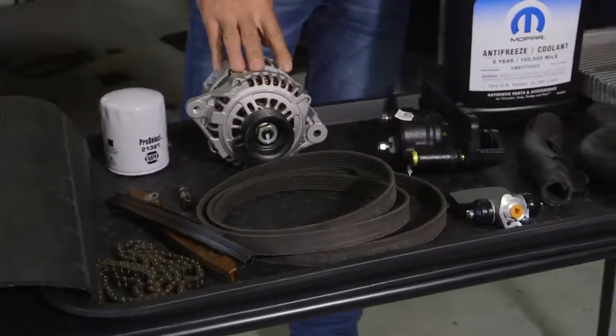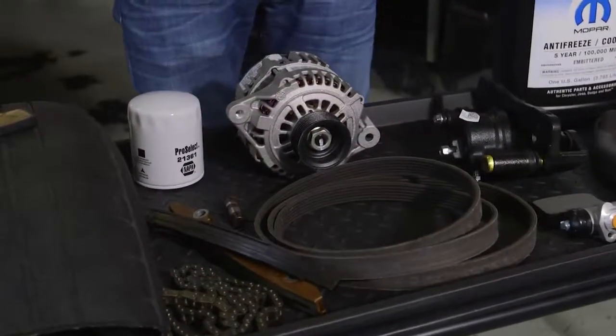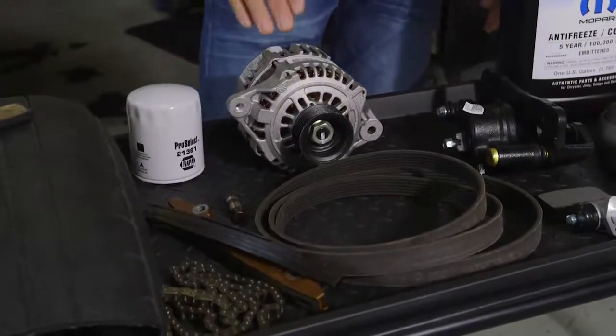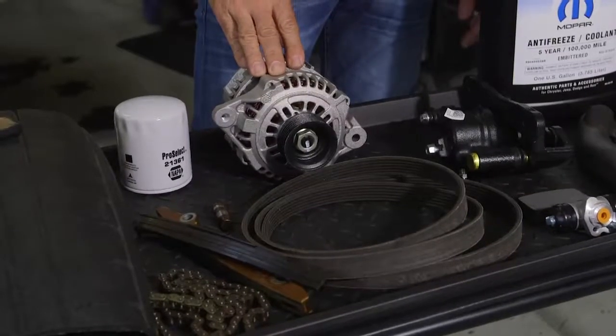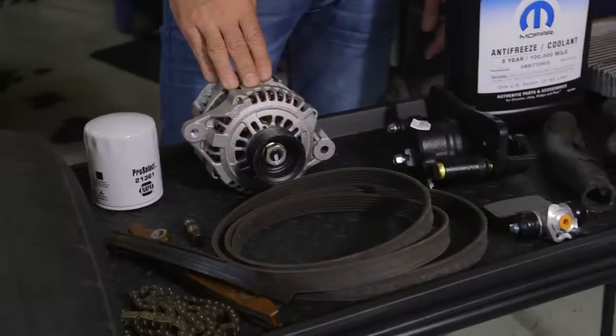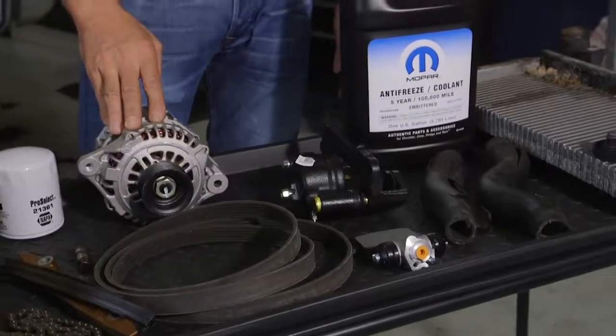Number 2 is a charging system light. Today's vehicles are highly electronic, and if for some reason you lose an alternator, it stops operating, or you have some other electronic problems, the vehicle could leave you alongside the road. We want to get that inspected right away.